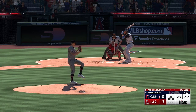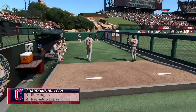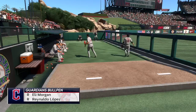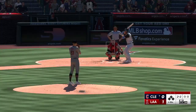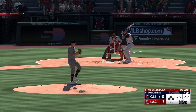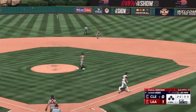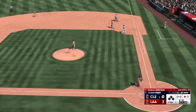The wind and the pitch. And it's even up. Cleveland has some action going in their pen. Eli Morgan up and throwing for Terry Francona. Lopez warming up as well. And right back to the mound. To first. And that's 1 out as they get the leadoff hitter in the 6th.